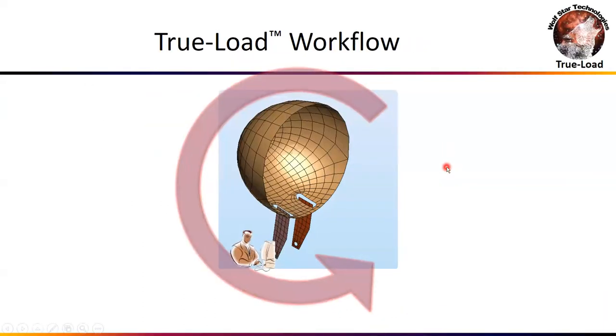All right, so let's go through that workflow one more time, but this time with a little bit more graphics. This is an example that I use in my training classes on my software. So this is a headlamp from a motorcycle, and this analyst is looking at this headlamp and saying, well, it's attached to the handlebars of a motorcycle. It's getting excitation from the front wheels, from the suspension, from the handlebars, from the frame, from the engine vibrations. But this is basically a base excitation problem.